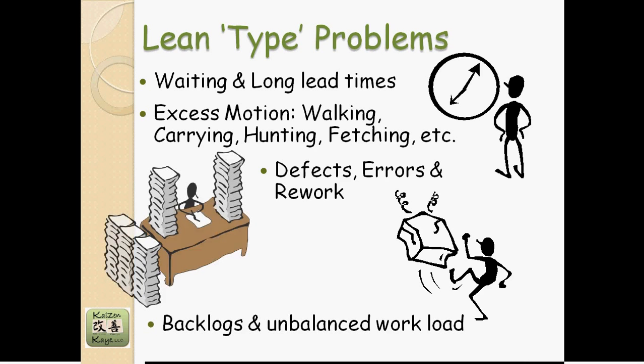If you have backlogs or feast at one workstation and famine at the next, all of these are conditions of waste that can be eliminated with lean.